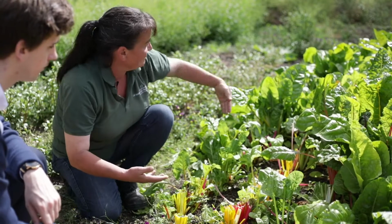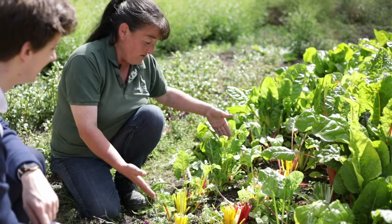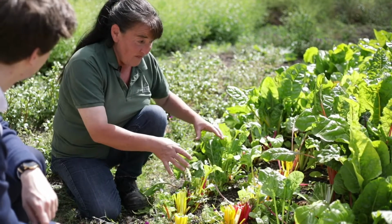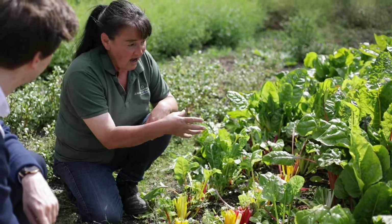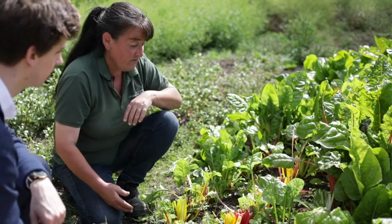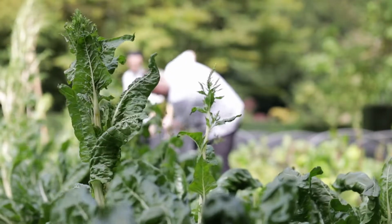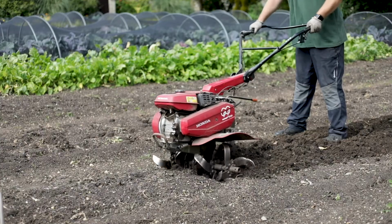And you can see, yes, I think our rows are about 15 metres, but even if you just had 30, 40 centimetres, there's actually quite a lot there. Those two rows could feed a family of four, a couple of side dishes a week quite easily.